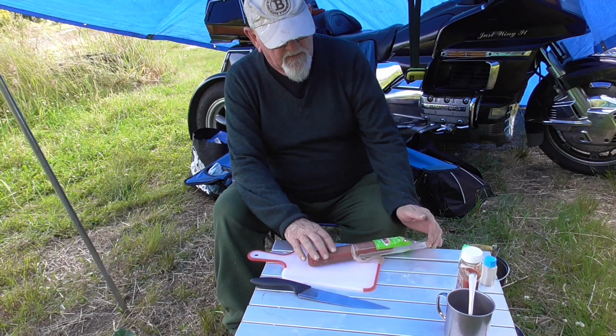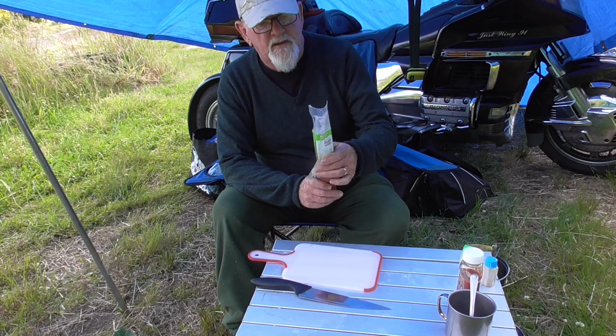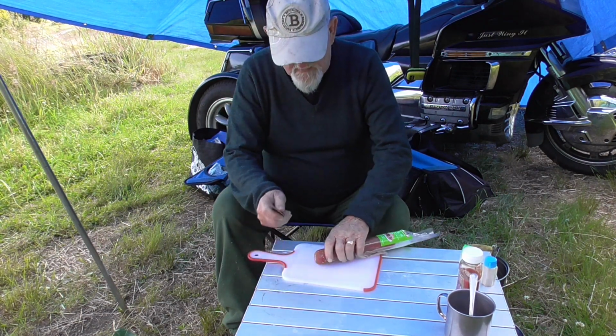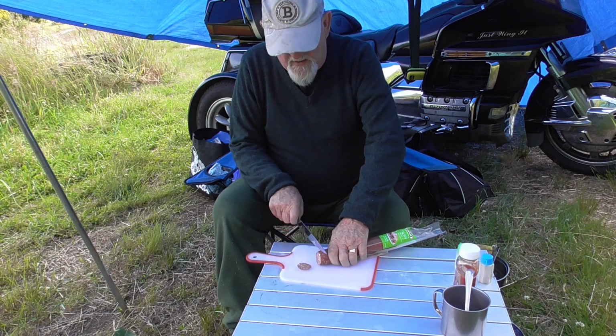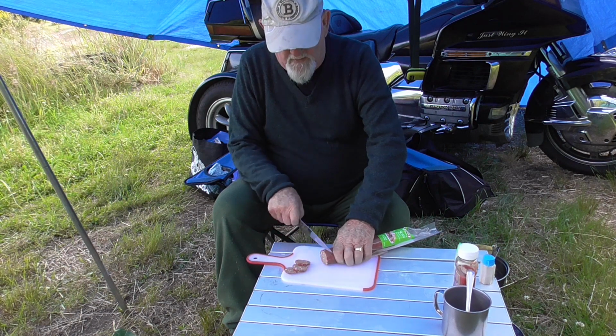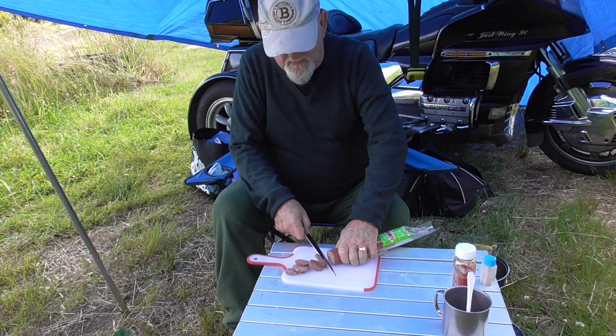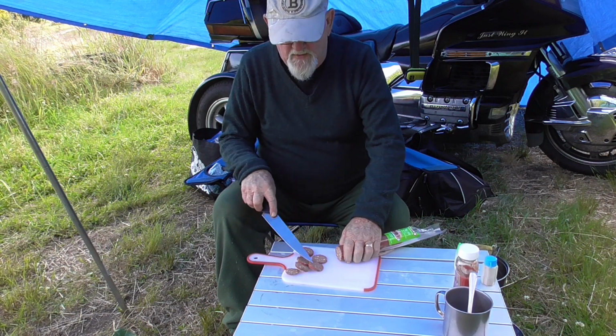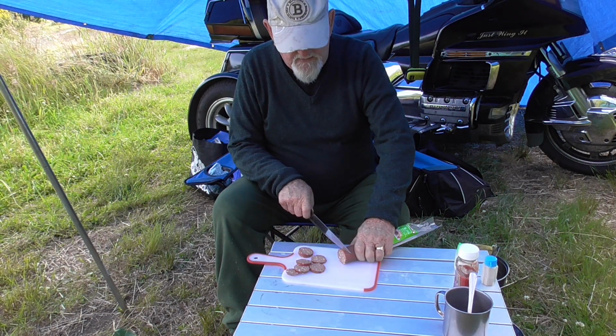So we're starting off with a bit of salami. It's an Italian salami with garlic, it's supposed to be, so you get half a dozen slices of salami for each one. I'll have a couple of them. 5, 6, then we get another 6.